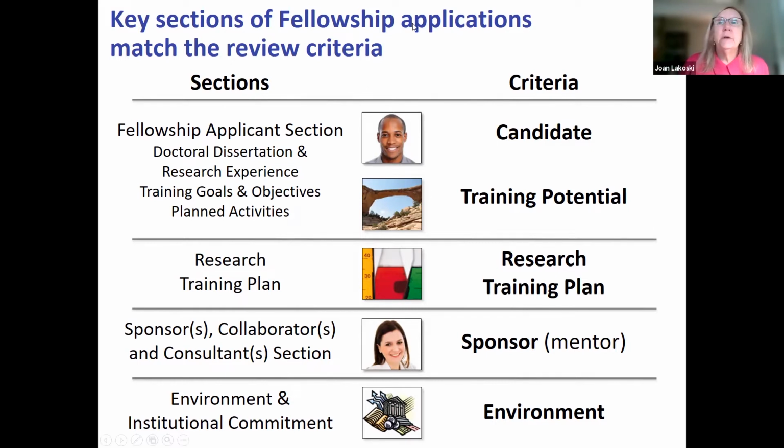We're going to be focusing on you as the candidate, and these are some of the sections by which a reviewer begins to understand your potential. We'll focus heavily on the training potential, because the reviewers need to understand, why do you need this support? What are your training goals and objectives? And what activities have you planned to do? Are they appropriate for you? The research training plan, that's what you're doing, but are you making progress? And are you all set to continue the momentum you have?